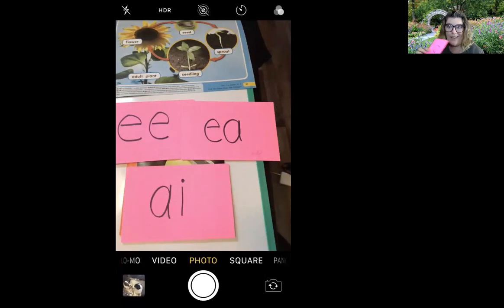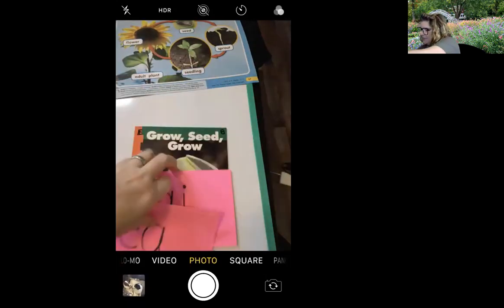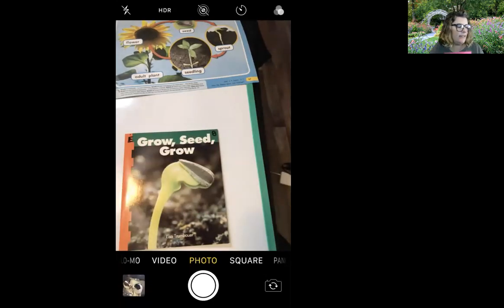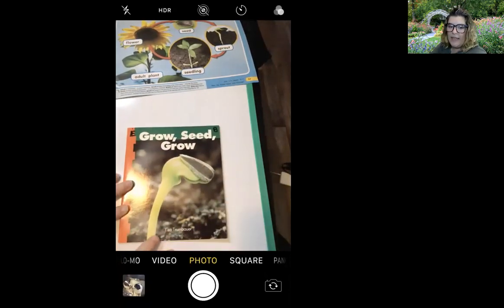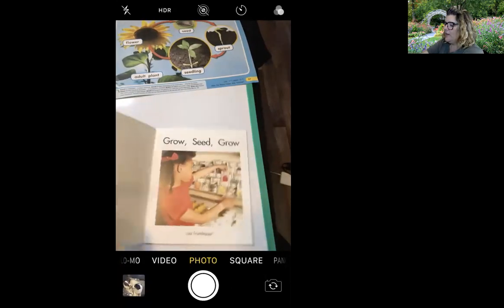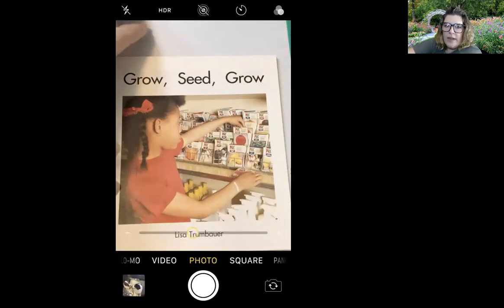Now, we have this guy, and he does not follow the rules. But the good thing is, guys, we know what O says, right? O, O, ooh, O, O, ooh. But it also could say, right? Like in book and hook. So we know O. So let's go ahead, let's read Grow, Seed, Grow. This is by Lisa Trumbauer. I'm going to zoom in a smidge once we get going so we can really see these. Perfect. Scooch that up a little bit more.